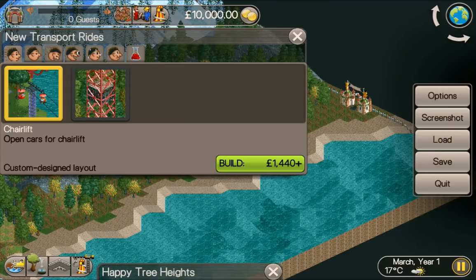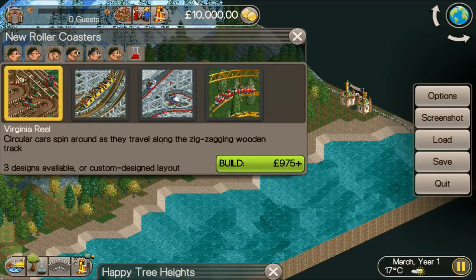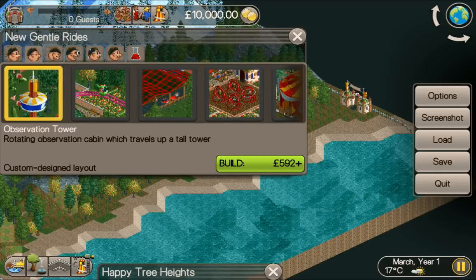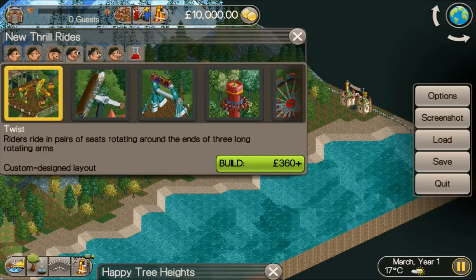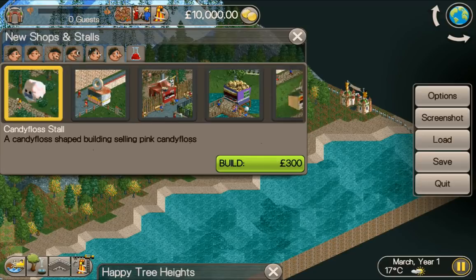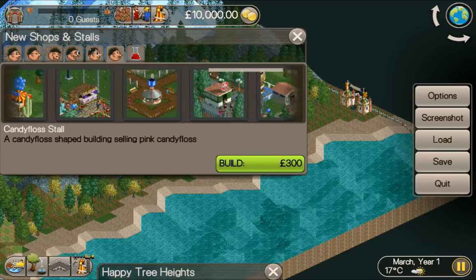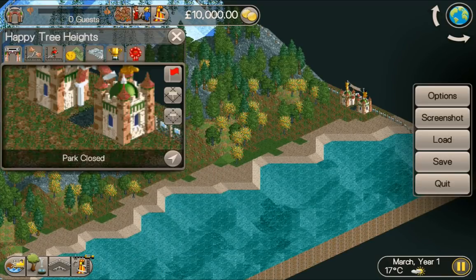We've got a couple of transport rides, some gentle rides, a good selection. A nice selection of coasters to begin with. These are the ones that you usually see in scenarios. To begin with, a good selection of thrill rides, some water rides, and a load of shops. So let's refresh my memory.